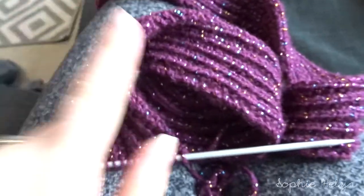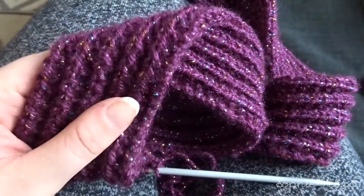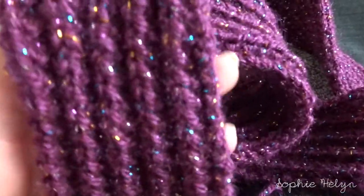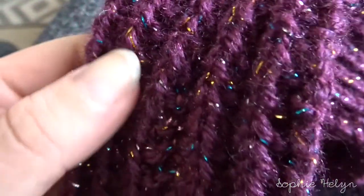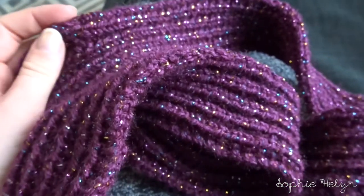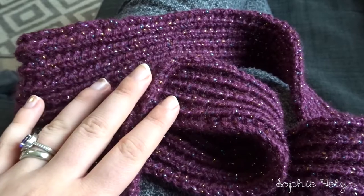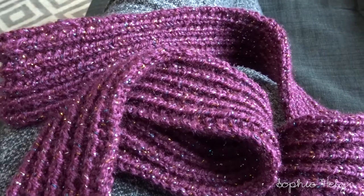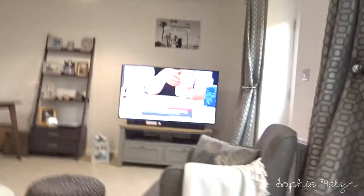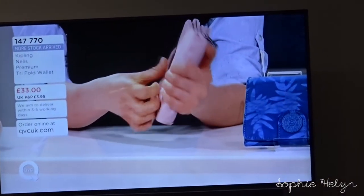So this is the last sort of big project I'm working on to get selling ready for the shop tomorrow. It is a gorgeous sort of burgundy claret wool with all this sparkle in it. It's just so pretty, and it's gonna become sort of a doubled up circle scarf or a snood. That is what I'm working on. I'm probably three quarters of the way through with that, so I hope to finish that in the next hour or two.